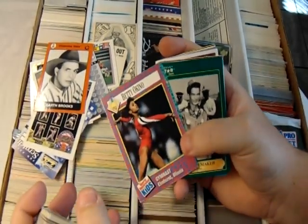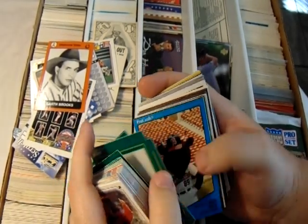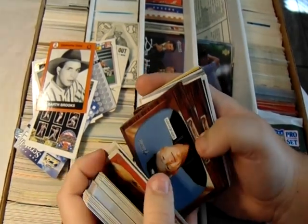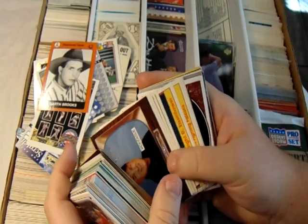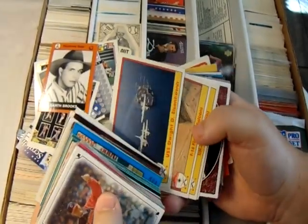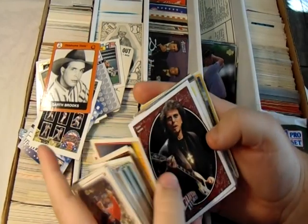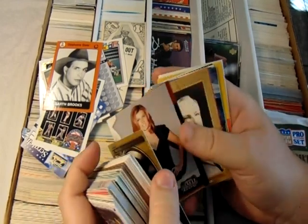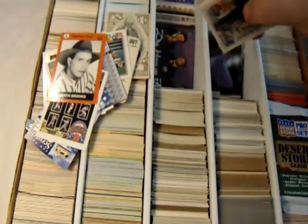So, a couple more Sports Illustrated Kids, some more jockeys. Looks like a mascot. Baseball commissioners, more umpires. Looks like some Desert Storm cards, some Guitar Heroes. Another President Clinton. Yep, another President Clinton. If I ever see former President Clinton in person, I'm going to be set. Baseball commissioner. That'd be nice to have those signed by the former president.